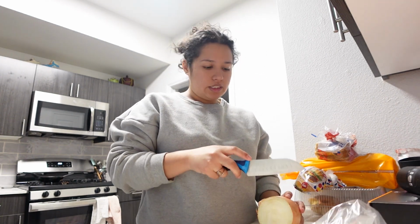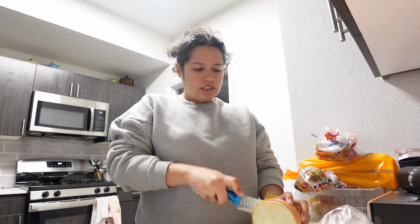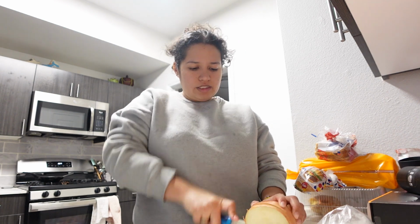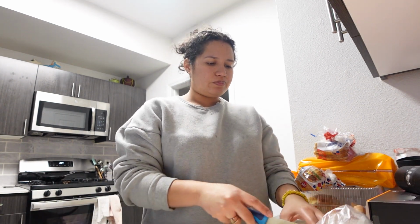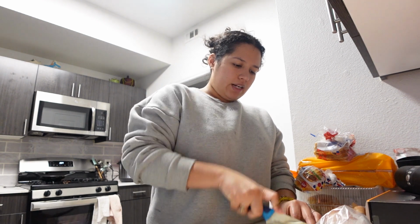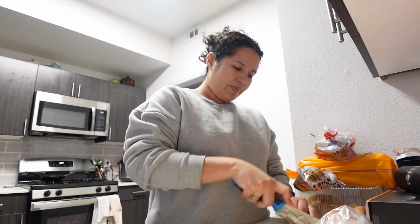I'm currently cooking, or starting the process of cooking. I'm making chicken gizzard and corazones, chicken hearts. That's one of my favorite things to make. Always growing up, that was one of my favorite things that my mom made. So obviously when I lived by myself, I started making it for me.